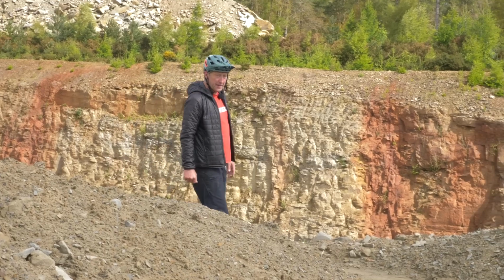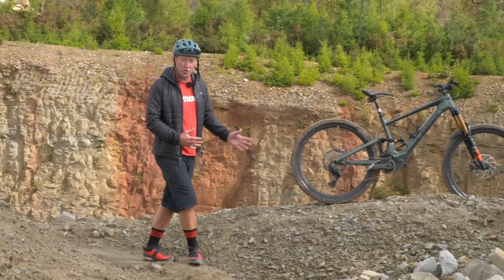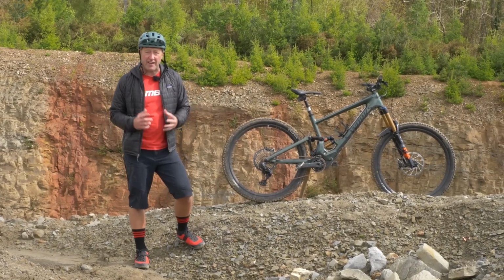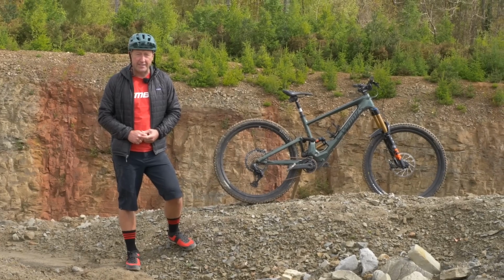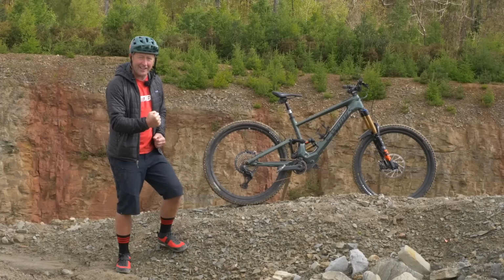Super light, super capable and super responsive. With bikes such as the all-new Kenevo SL, does that signal the beginning of the end of MTBs as we know them? Today then, we'll be looking at that question, the fine detail, and giving it some welly.